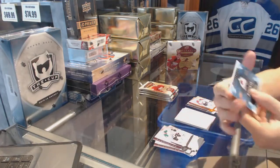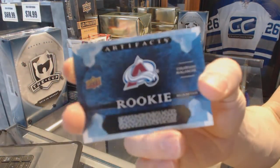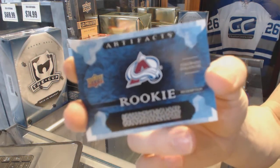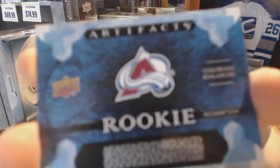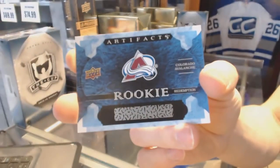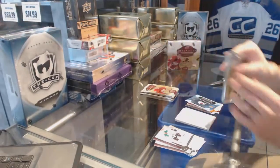We've got a rookie redemption of the Colorado Avalanche. I know who it is, and I'm completely forgetting his name. Oh, Jesus. Well, either way, Colorado. You guys probably will look it up quicker than I'll be able to remember it.